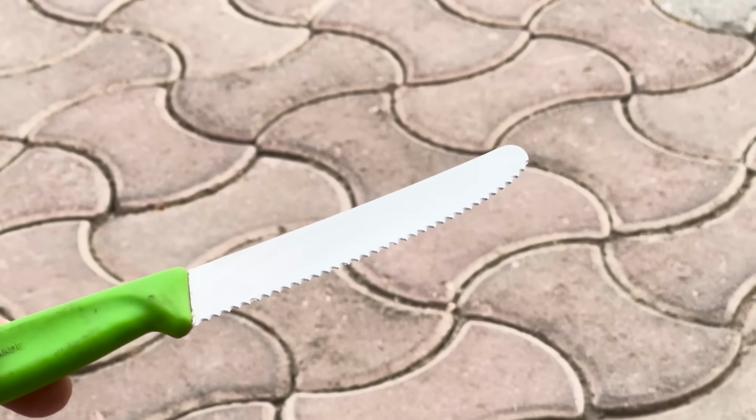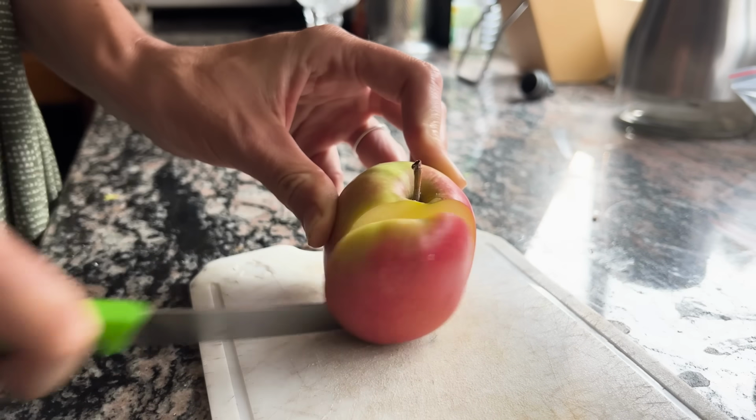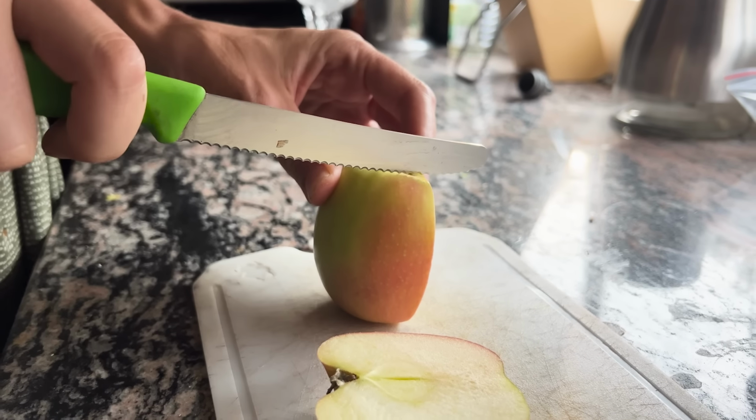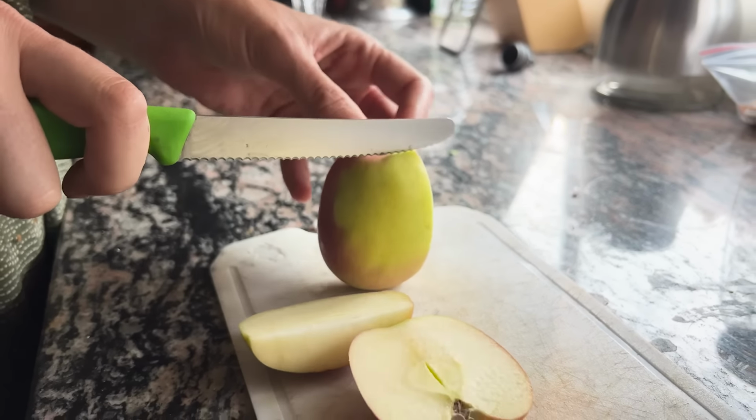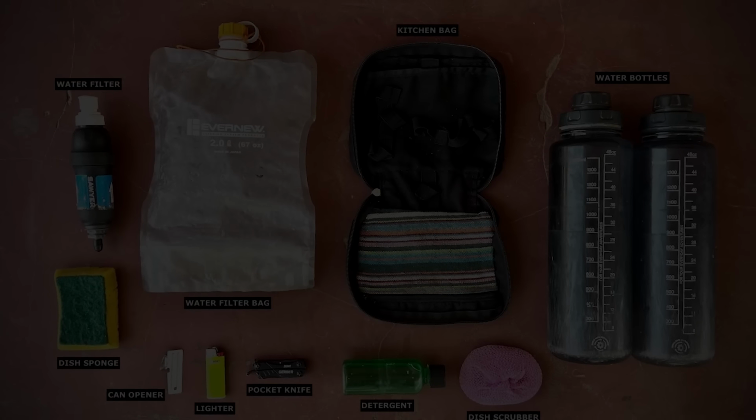Don't waste your time using any knife but the Victorinox table knife. This cheap knife is unbelievably sharp for its price and will remain this sharp for years. It's perfect for cutting everything from pumpkins to tomatoes. Just watch out for your fingers.